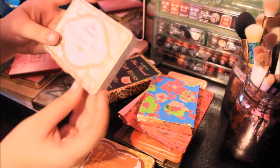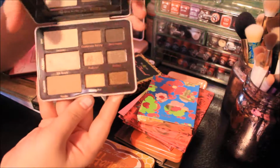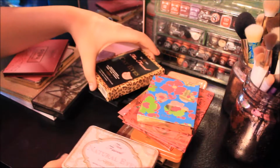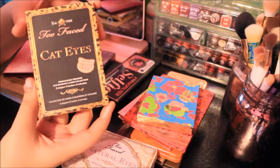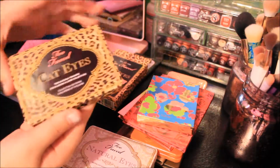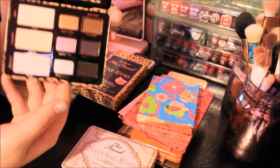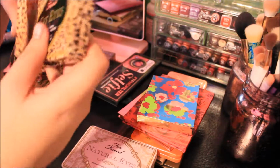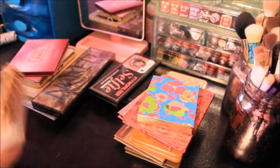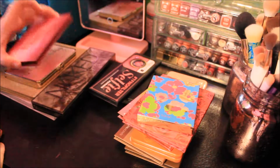Then I have the Too Faced Natural Eyes palette. I purchased this off of Mercari, I think, and it just looks like this. Very beautiful. I want the matte one too, so I'm looking into getting that. And then I have the Too Faced Cat Eyes. I picked this up at a Ross, and yeah, looks like this. I haven't actually used it yet because I was saving it for a video, and I haven't done the video yet, so let me know if you want me to do a video on that. But I want to collect all of those tin palettes because I think they're so adorable.